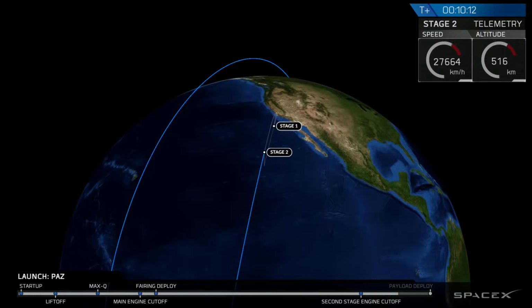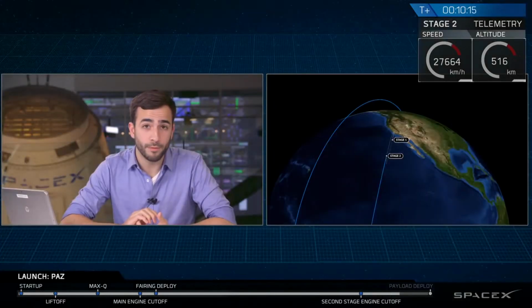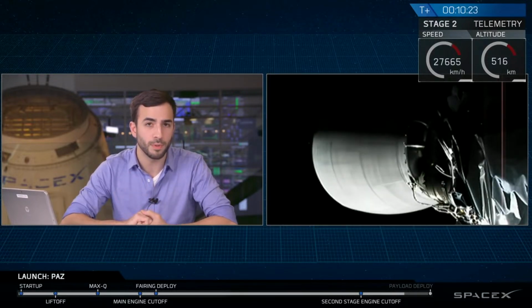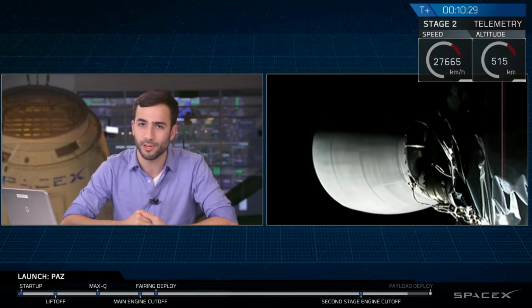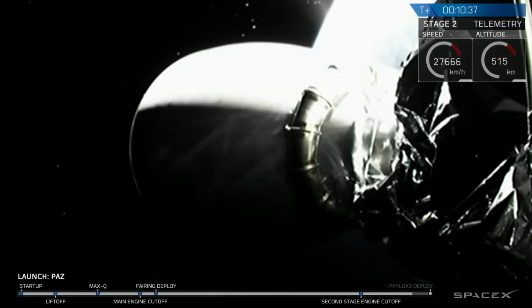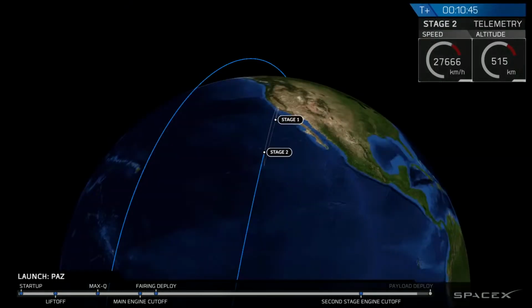Like we were saying earlier, hopefully we'll have a view from the top of the second stage looking at the PAZ satellite as it deploys. You may see on the sides of the spacecraft 2 extra things. Those will be the SpaceX demo satellites. We'd love to give you footage of those deploying too, but unfortunately, the second stage will be passing out of ground station coverage before those satellites deploy. So we're just going to be covering that primary payload PAZ satellite deployment. Stand by for deployment in about 10 to 15 seconds.